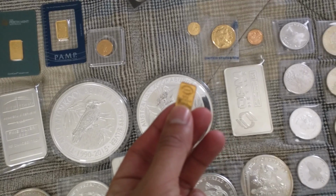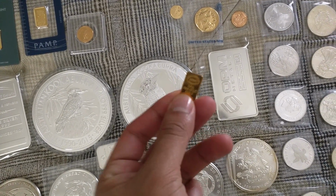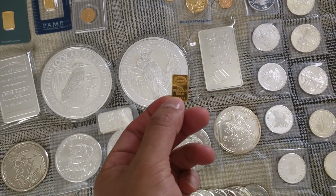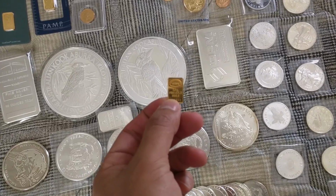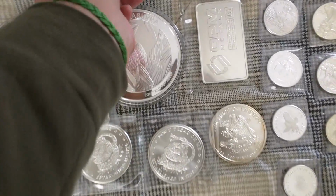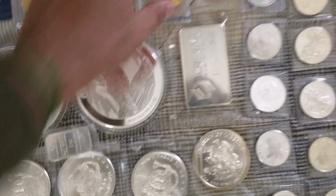It's a 2.5 gram bar of gold, IGR. And actually I got this one from eBay too. This is the one that I worried about most, that maybe wouldn't be real since I got it from eBay. But anyway, then I started experimenting buying from other places.